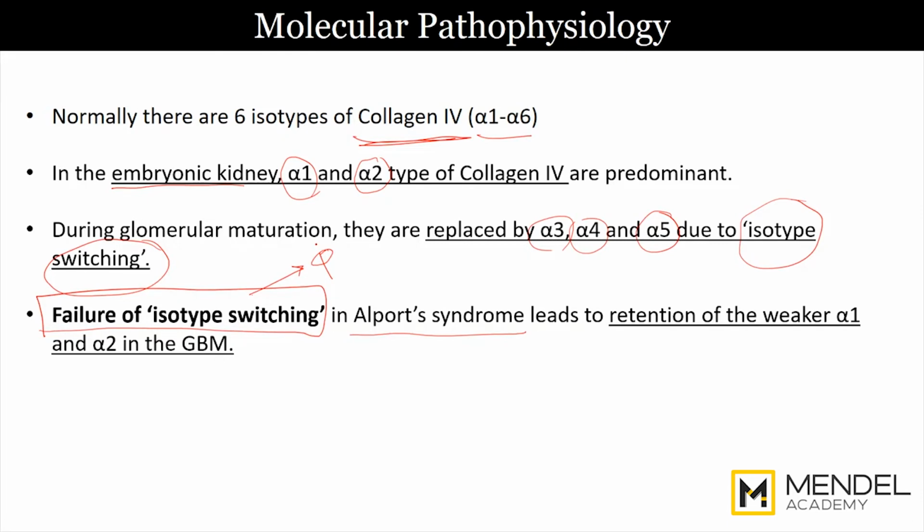Now the same question that I have mentioned, the same MCQ that I have given you, can end with the question asking for what is the defect in this disease, and if failure of isotype switching is one of the options, then this is what you should be choosing. So the same question can be structured in a different way. So you should understand all these molecular pathophysiologic phenomena that lead to Alport syndrome.